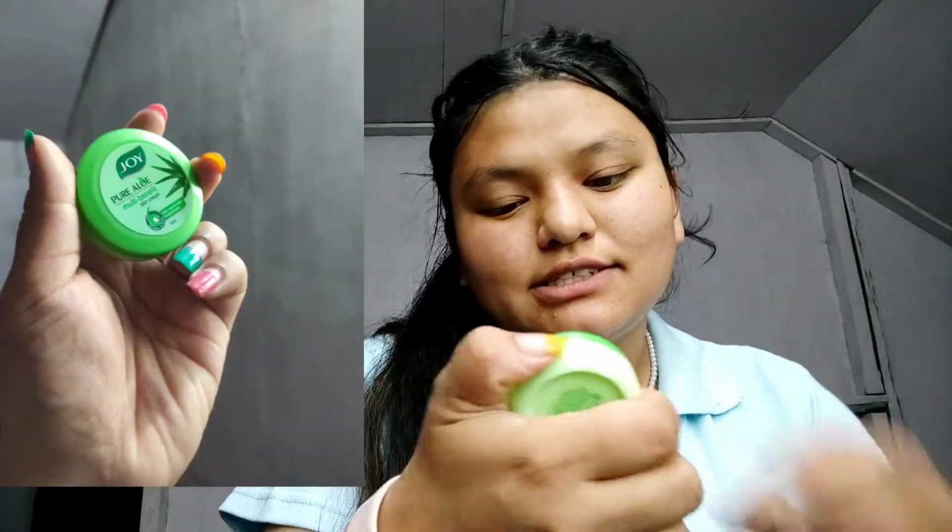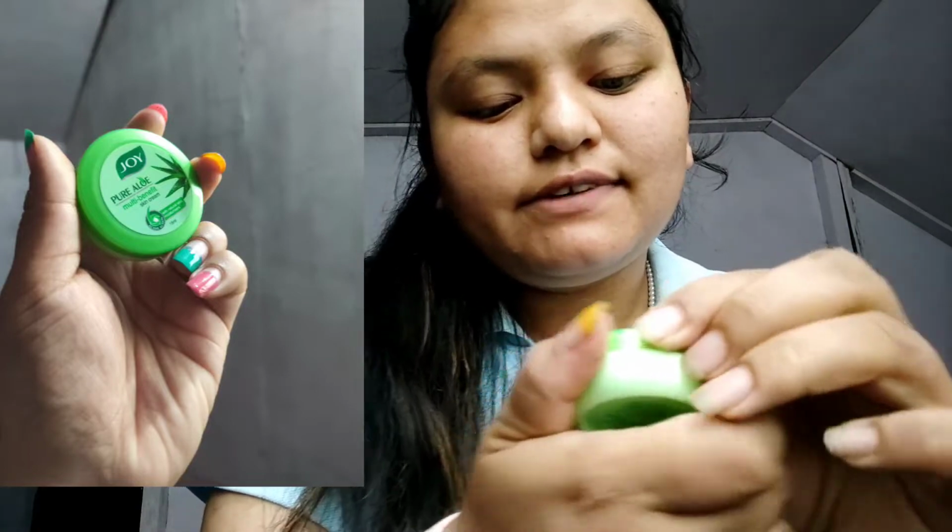So the first thing is always gonna be moisturizer. I'm using this Joy moisturizer. It's Pure Aloe Multi Benefit Skin Cream, which is moisturizer. So let's use this.